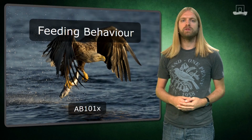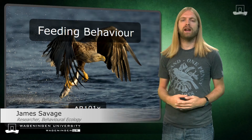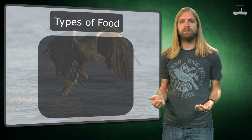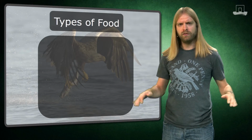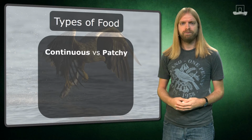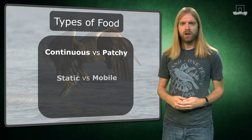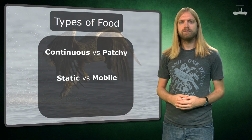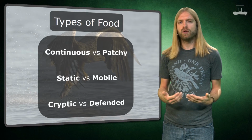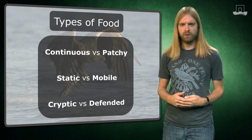It goes without saying that animals need to find food to survive. But what constitutes food and how they find it is highly variable. Some animals eat plants like grasses that are evenly distributed over huge areas. Others consume fruit that only grows in patches. Some eat food that is non-mobile or always found in the same place. Others must search for their dinner. Some have prey that tries to avoid detection, while others face a battle to overcome their prey's defenses. All of these factors affect animal feeding behavior.